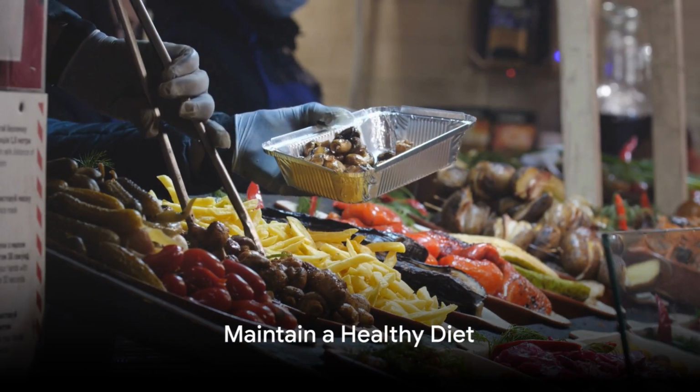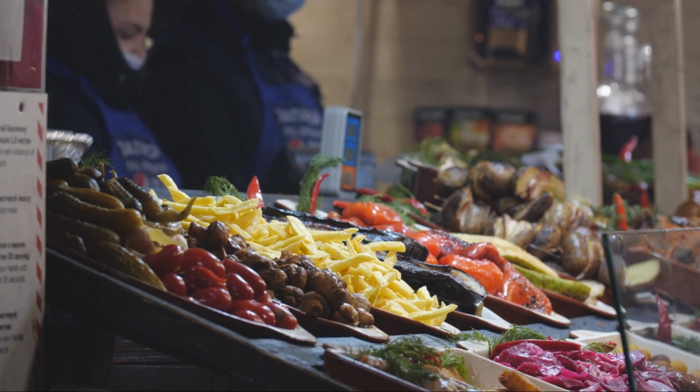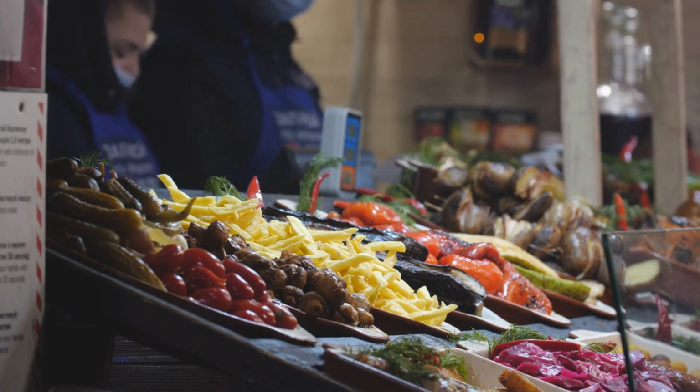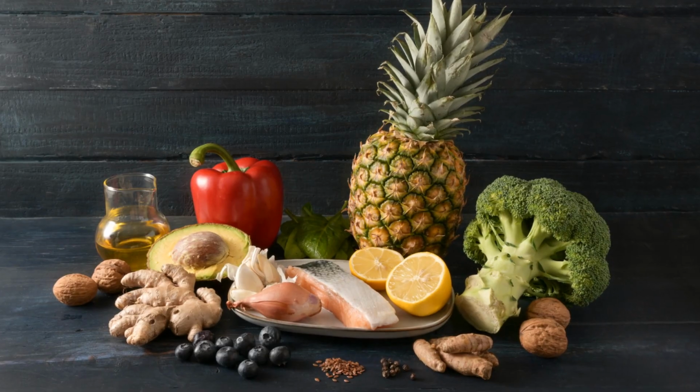Step 3. Maintain a healthy diet. Certain foods can help to reduce inflammation in the body. Incorporate plenty of fruits, vegetables, and omega-3 rich foods like fish into your meals. Avoid processed foods and sugars, as these can increase inflammation.